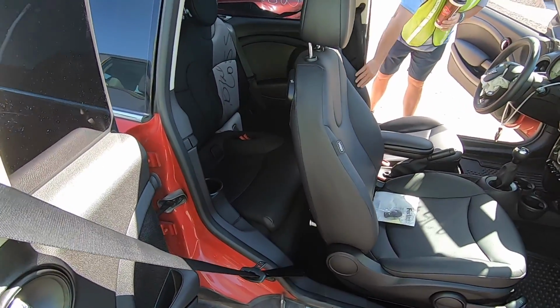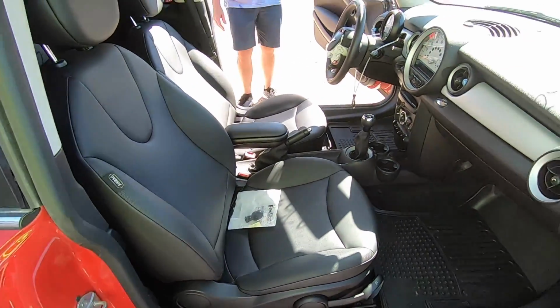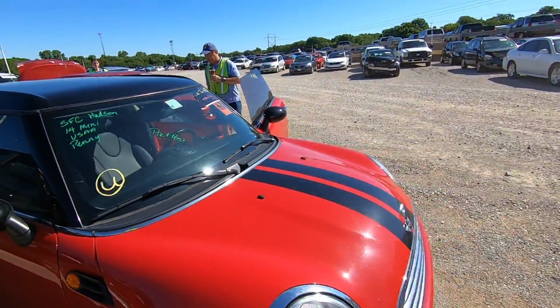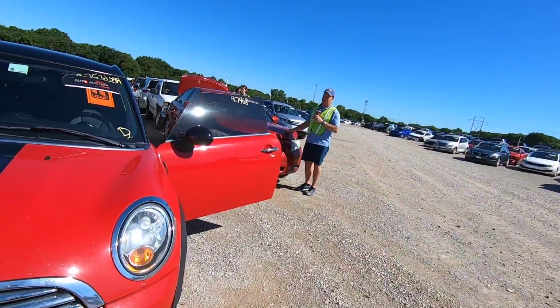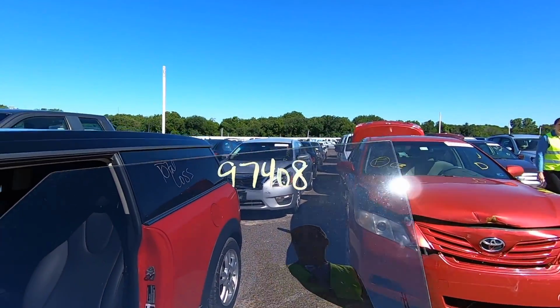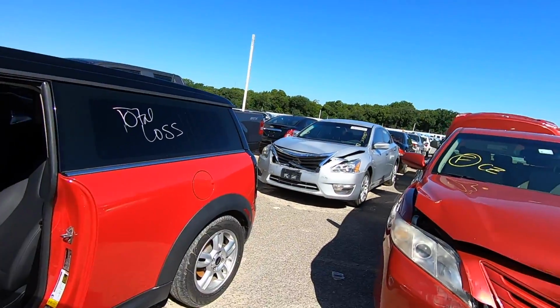This is practically new. It still has the brand new key fob sitting in the package right there. This is nice, except for that it says total loss all over it. And when you get to the front, you can really see what's going on here. 97,000 miles, really. This thing is clean. This is real clean. I'm gonna pop the hood.